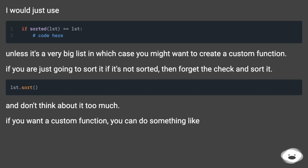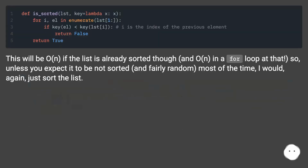If you want a custom function, you can do something like this. It will be O(n) if the list is already sorted though, and O(n) in a for loop at that. So unless you expect it to be not sorted, and fairly random, most of the time, I would, again, just sort the list.